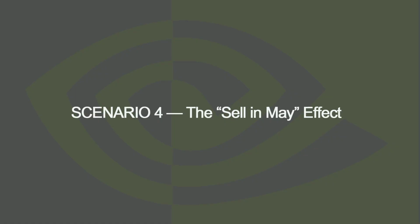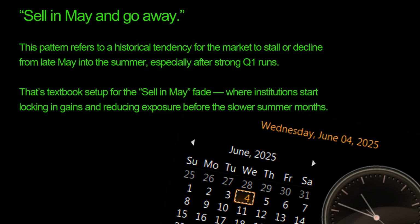Scenario 4. The sell in May effect. Now here's a seasonal wildcard, the old adage, sell in May and go away. This pattern refers to a historical tendency for the market to stall or decline from late May into the summer, especially after strong Q1 runs. And guess what? Nvidia, like much of the tech sector, rallied hard through Q1 and into May. Now we're sitting at the end of May and early June, and Nvidia has gone quiet.